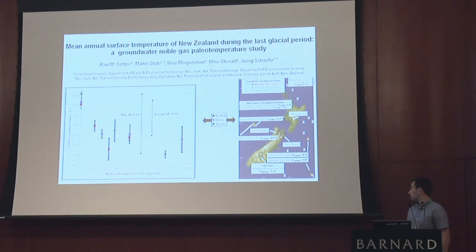I collected samples from three different regions on this map on the right, on the North and South Islands of New Zealand. My results on the left here show basically a cooling of somewhere between 3 to 6 degrees, although it's poorly constrained for the last glacial.